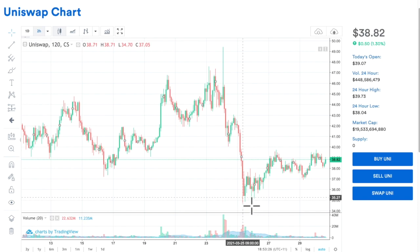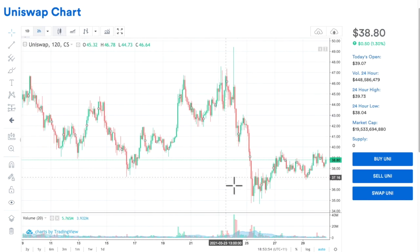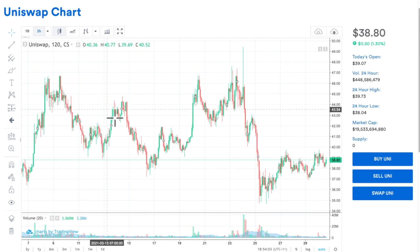So on the 25th, the price was $35.39. So $38, we go back. It's hovered around that, and it's skyrocketed to $46. Now with these altcoins, Uniswap's starting to break loose, but it's only $38.80. So always do a 2-hour check of what the price was when you buy in.